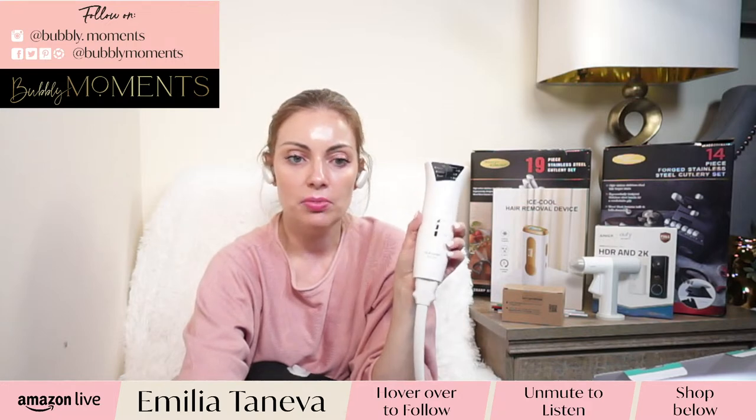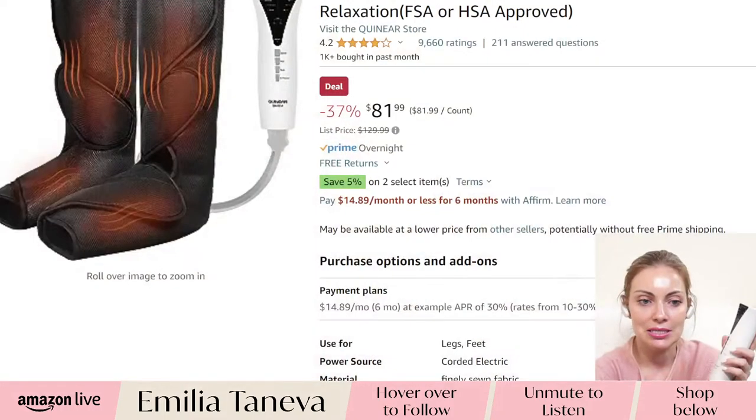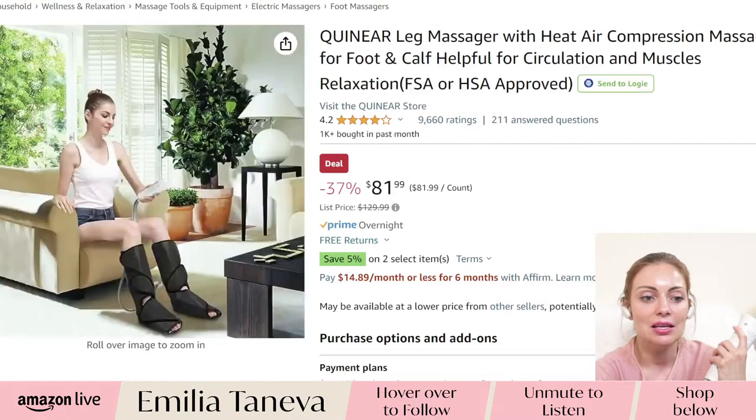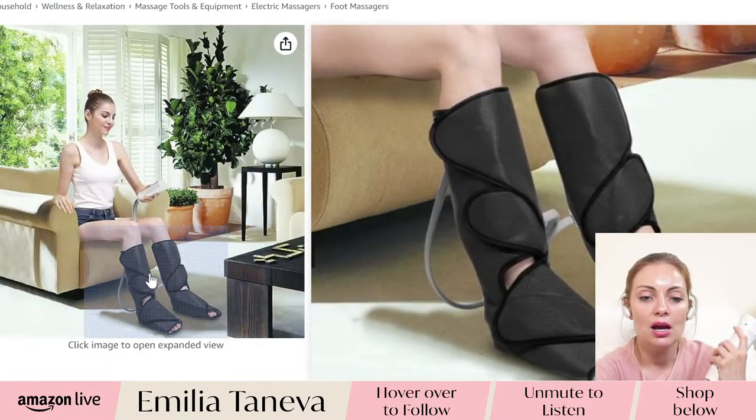So let's see a little bit more from the product page itself. Besides the 37% discount, this massager also has some additional promotions, so you can save an additional 5% when you select more than two items. 9,600 positive reviews, so this is by the brand Queen Air.